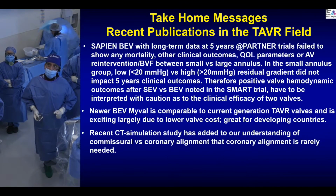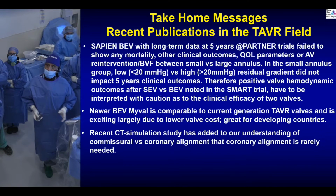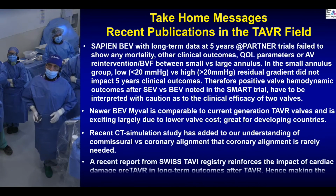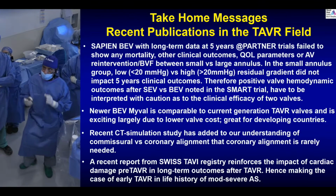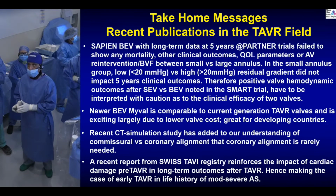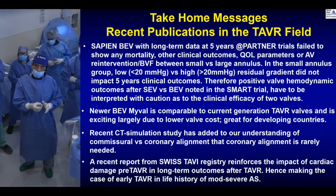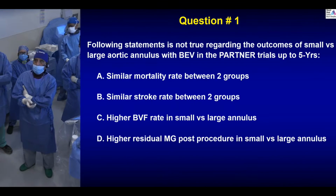Then the recent CT simulation studies added to our understanding of the commissural versus coronary alignment, that coronary alignment is rarely needed, as we have said. And lastly, the recent report from the Swiss TAVI registry reinforced the impact of the cardiac damage pre-TAVR in long-term outcomes after TAVR, hence making the case of early TAVR in life history of moderate to severe AS is probably prudent.